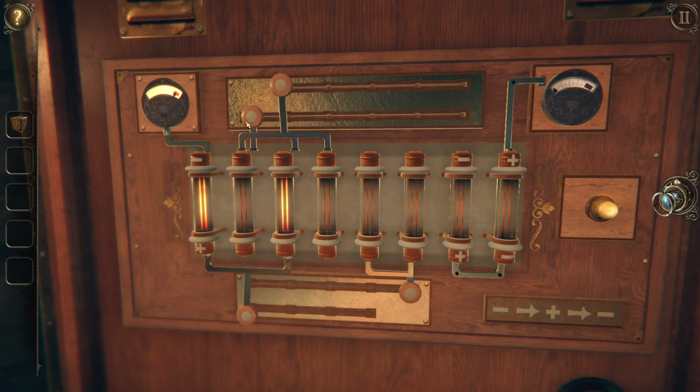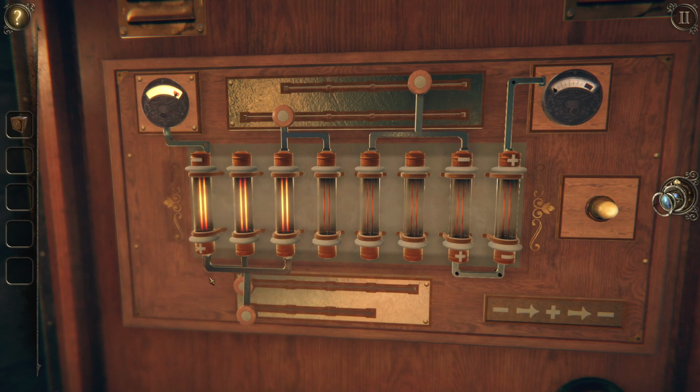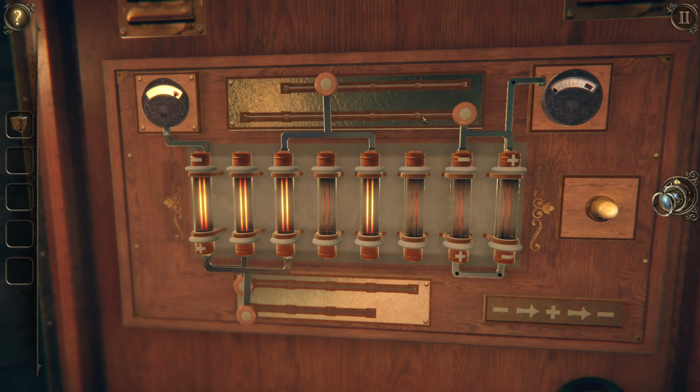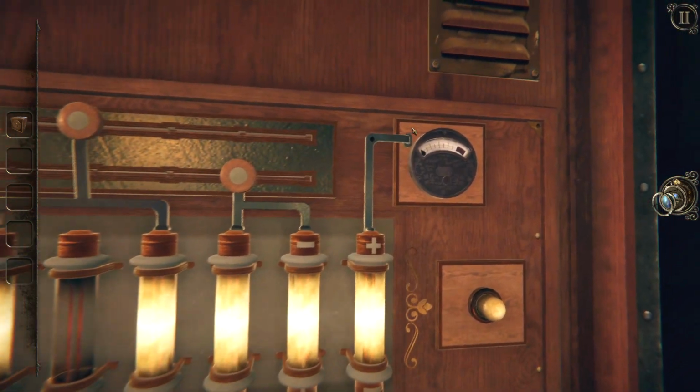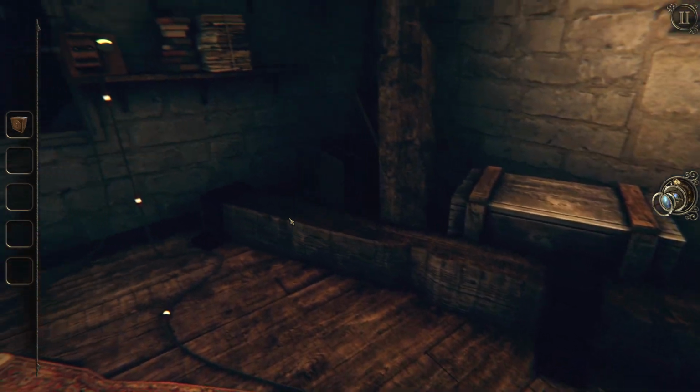So, we've been lucky with moving the switches into the correct positions. So maybe we'll get lucky once again. Okay, that does something. Come on. Yeah, okay. I'm much more of a visual person than being able to logically, mathematically suss that out, if that makes sense. So that works for me.